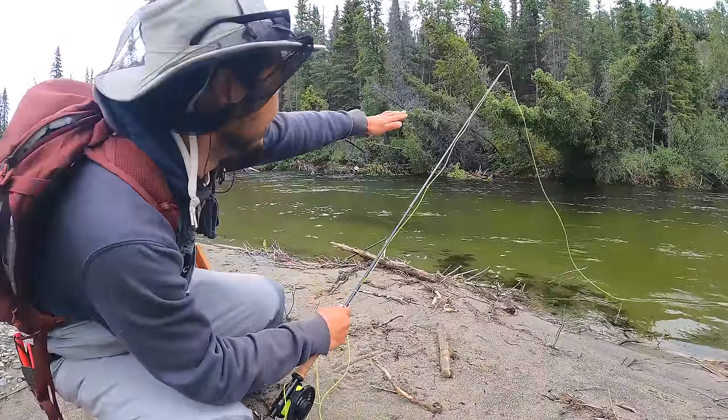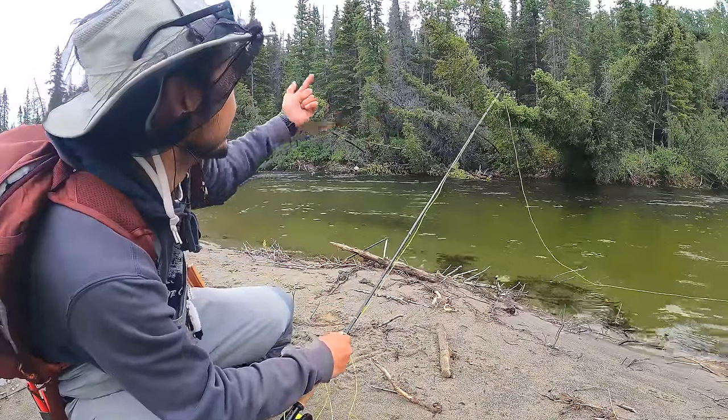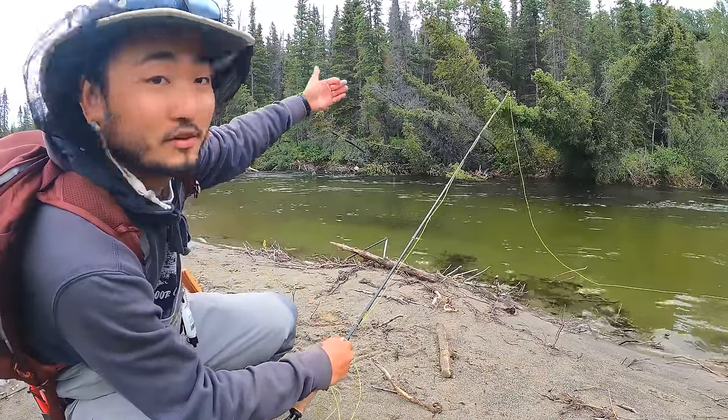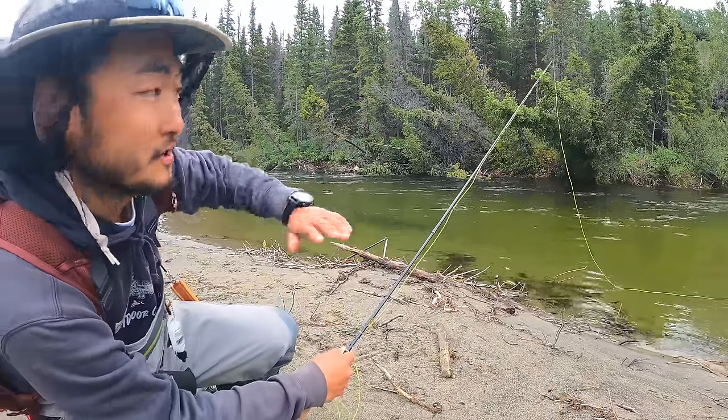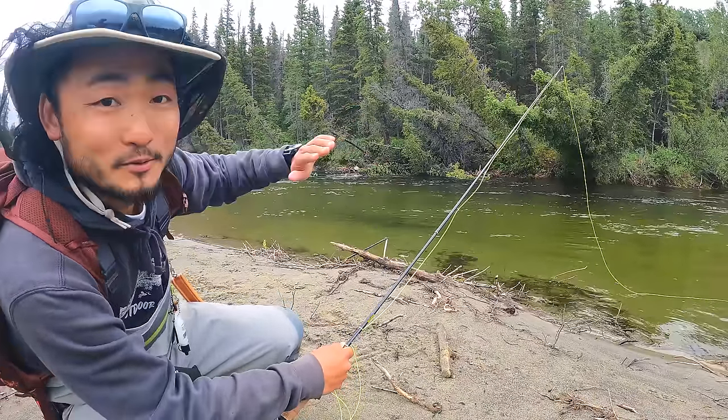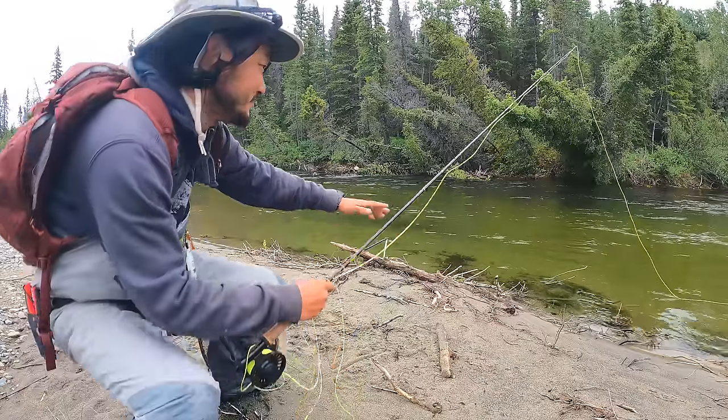I'm trying to get it right under these branches. This tree is overhanging almost halfway across the river, so it's hard to get it underneath there, but I'm gonna try to slice it right underneath. Let's see if I can do it.